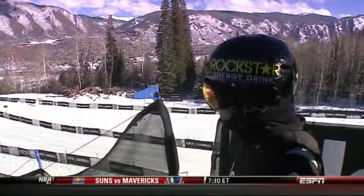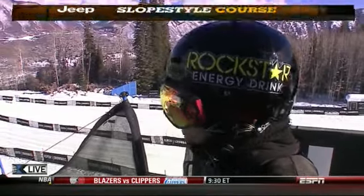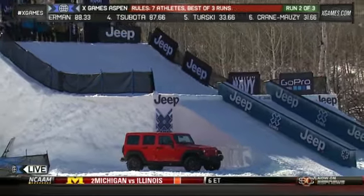Next up, it will be Ashley Battersby, who's currently in the last position in 7th. She had a bad first run. She fell on the rails, and right now, we'll see if she can get out of the Jeep garage in style and land one clean.